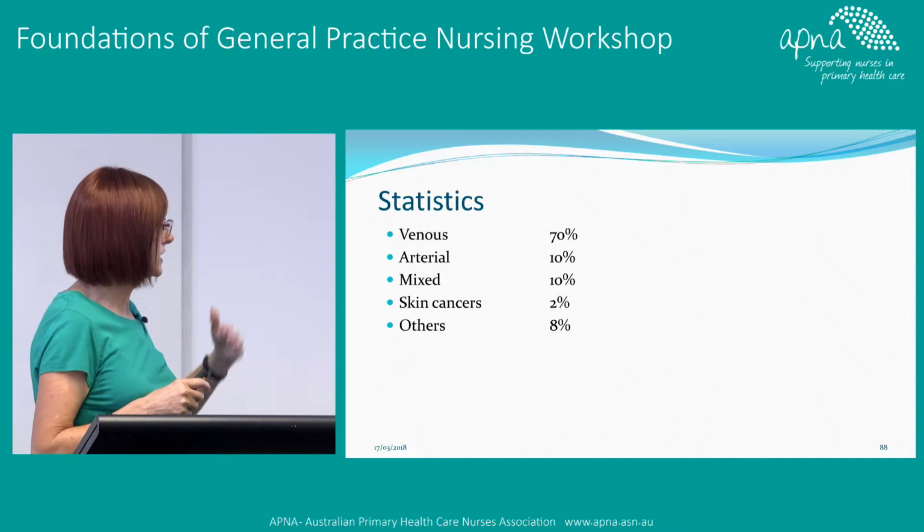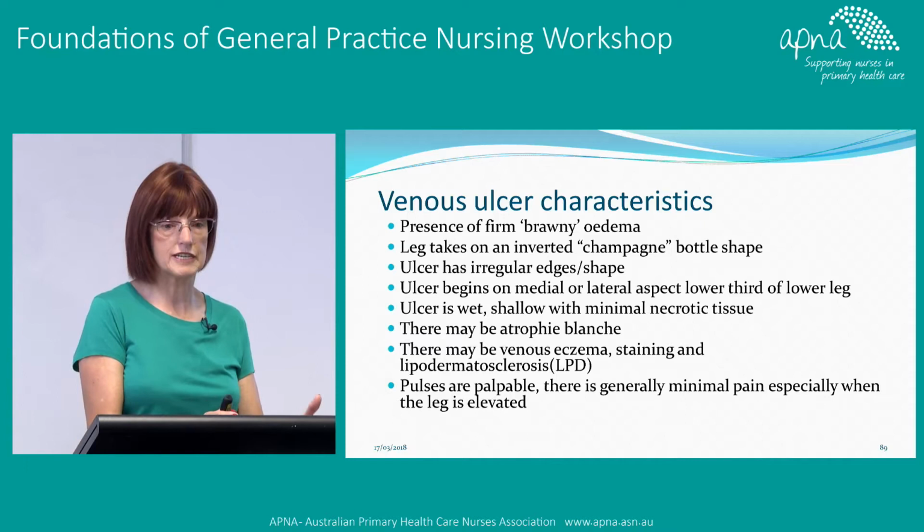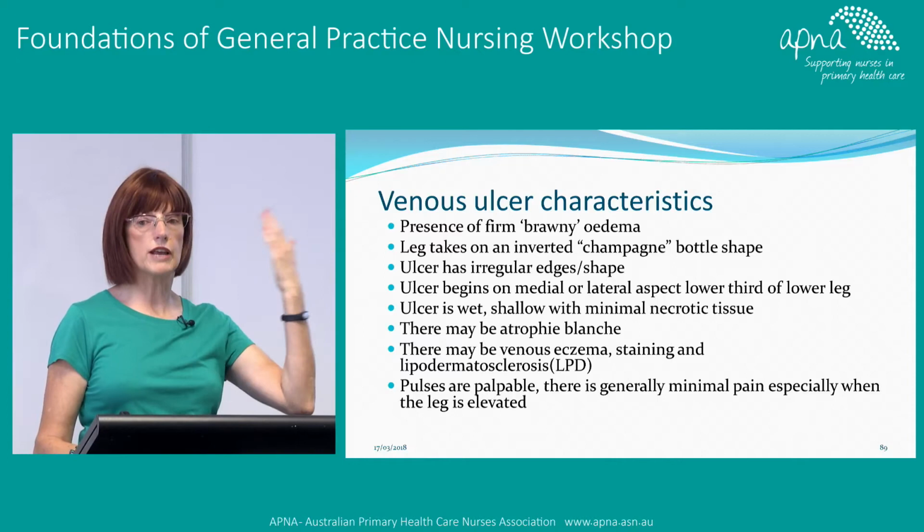So this is what you need to learn, the characteristics of a venous leg ulcer. What does a venous leg ulcer look like? So I often recommend printing this slide off and hanging it on the back of the female toilet door. So you're getting this in your head. These are the things you're looking for.